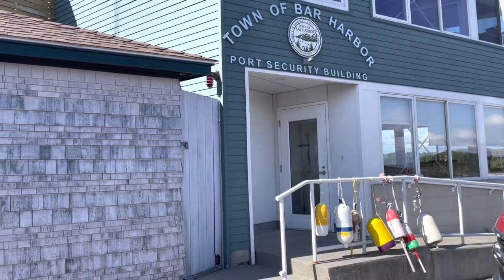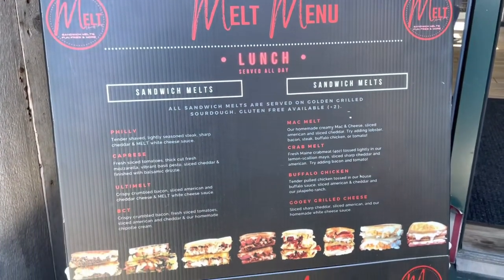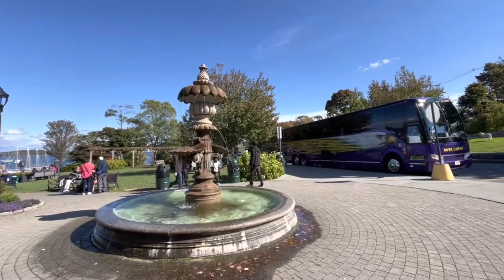The options to get food were immense. We ultimately were just looking for some place where we could get food to go. We wanted to go eat it in the little park area since we had the kids with us and Hank, and Melt met our needs. So that is where we chose to get lunch from.